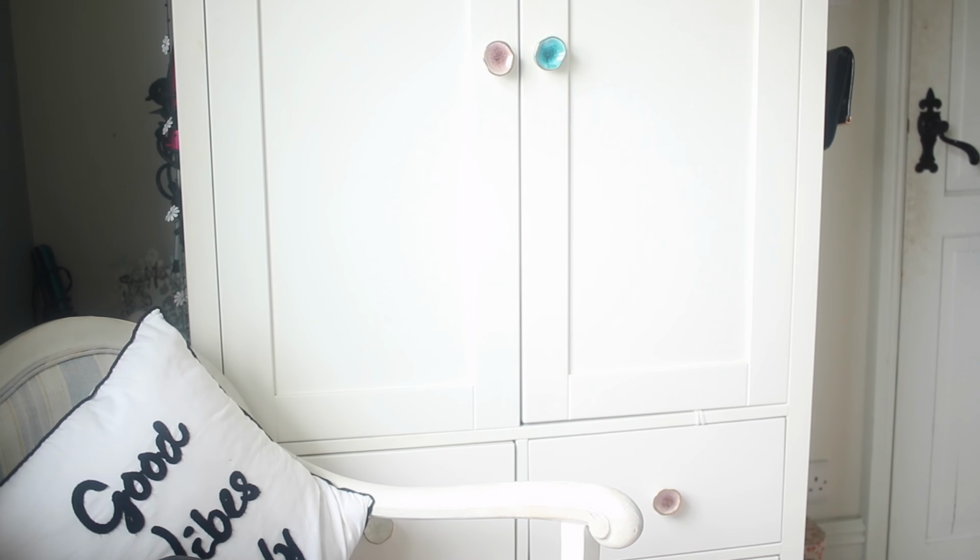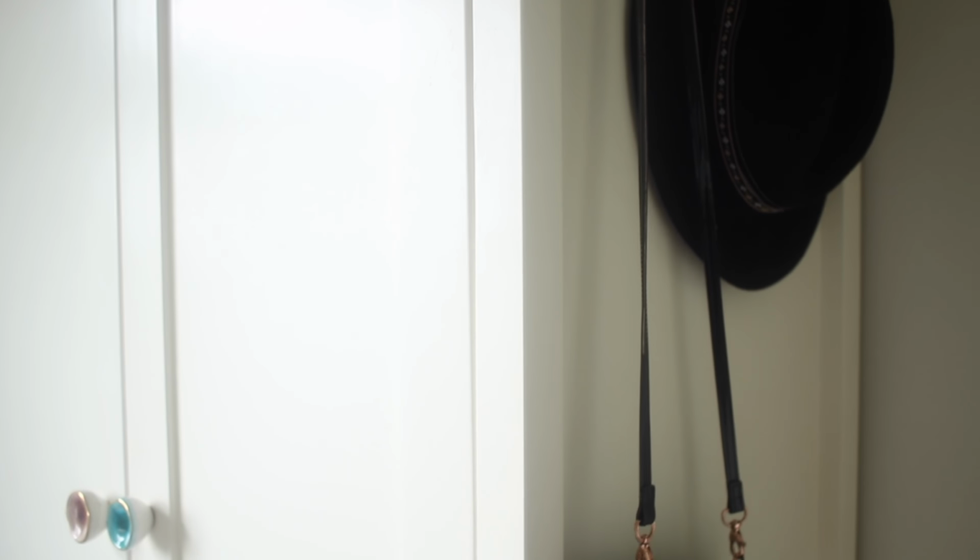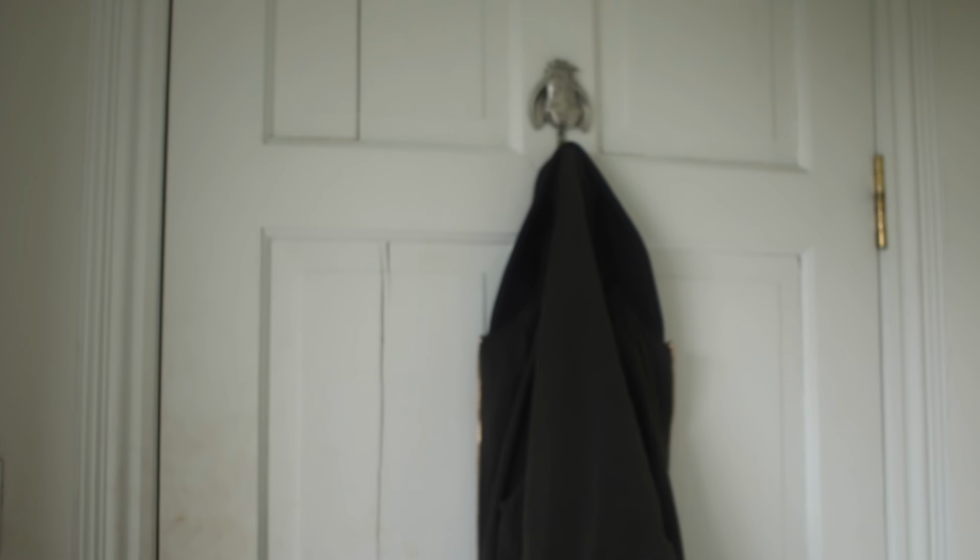Beside this is my wardrobe, which I have already touched on. Again, the same knobs as on my chest of drawers, which are from Oliver Bonas. On the side of my wardrobe I have some hooks which hang a hat and a bag. I don't love these hooks, but they'll do. And then on my wall I have another hook. It is an eel one which hangs my jacket. And that is my bedroom. Let's do one last pan around.